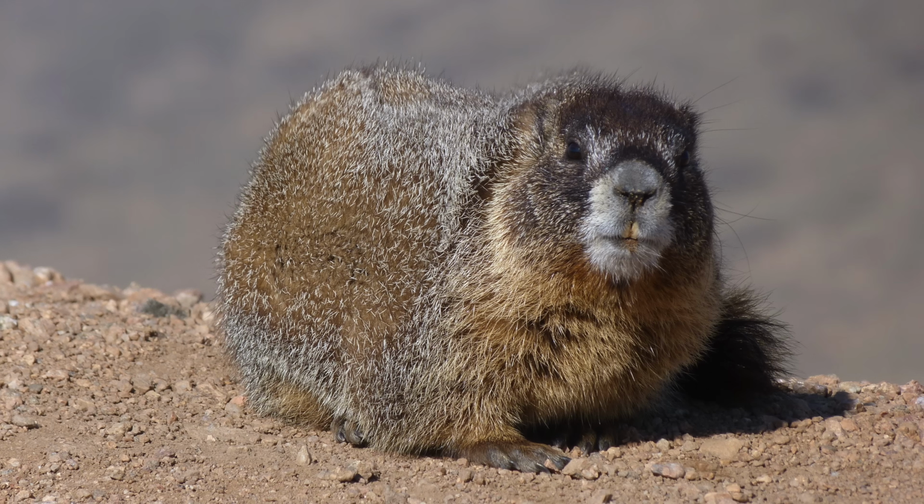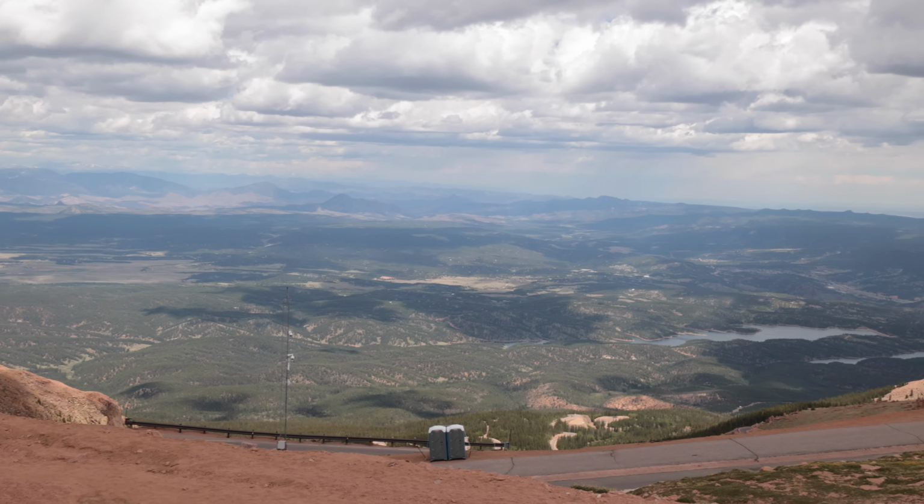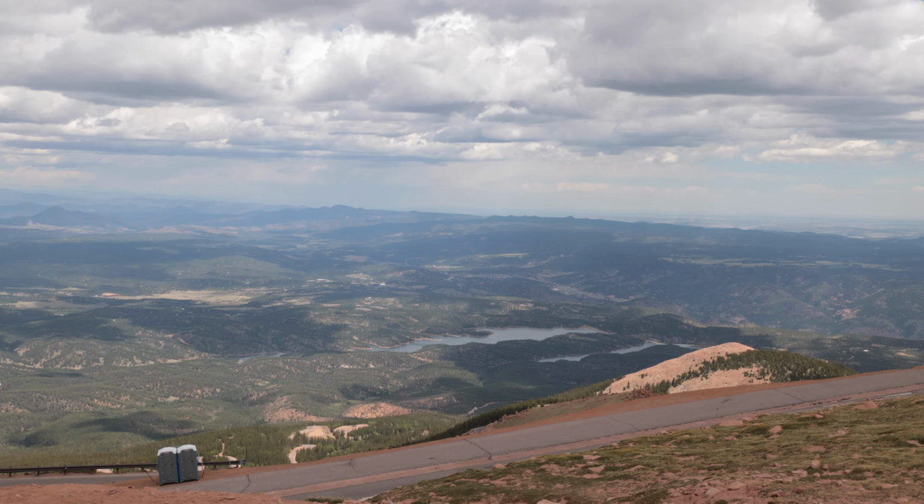I don't remember what these things are called, but there's these little animals that look like a cross between a gopher and a beaver. I think they were like marmots or something at the top. Marmot? Marmalades. They're really cute and they're suicidal because last time I was up here as a kid, I threw a Ritz cracker to feed it and it jumped off the edge. It died.